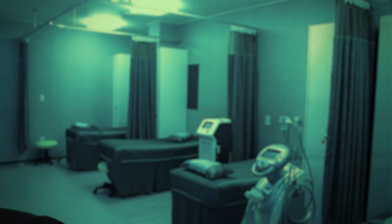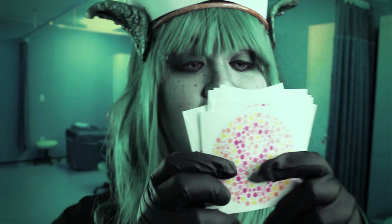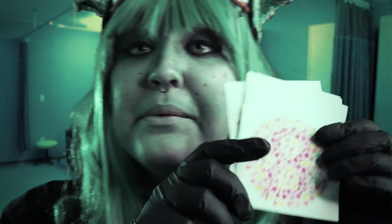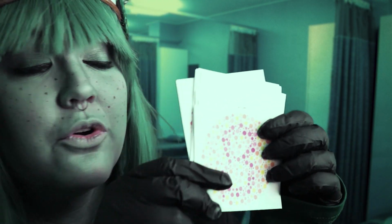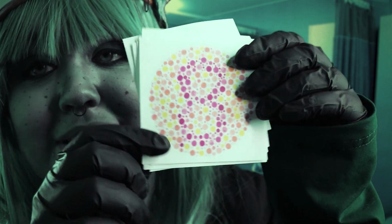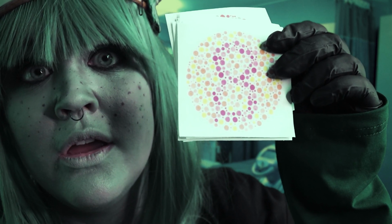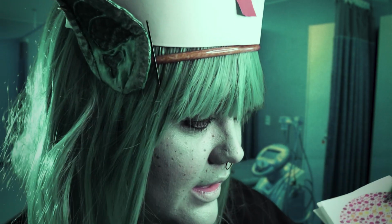Okay, fine. Now, I have these little circles here, okay? These circles are made up of other circles, and there are different colors of circles inside the circle. Some of the circles are one color, and some are another color, and you're going to tell me what sort of numbers you see inside of the circle, okay? And if you can't see anything, then that's bad, and it means you're colorblind. All right, now, what do you see when you see this here? Do you see a number in there? Sure, okay. To take your own word for it.